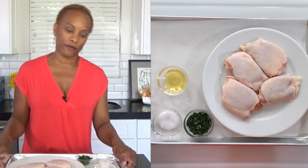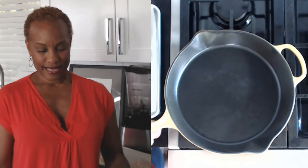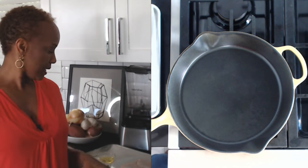So we're gonna head over to the stove over here, and I've got my grandma's cast iron thing there. I love it. So we're gonna get that going, and I'm gonna just put in my olive oil.